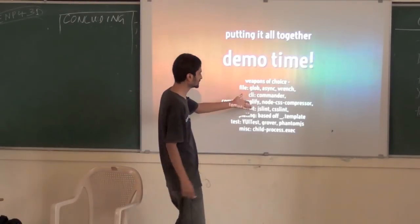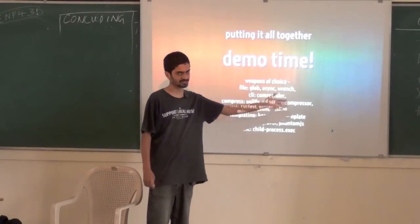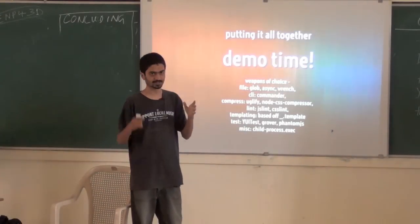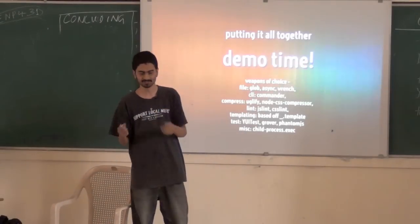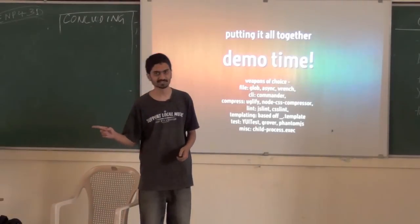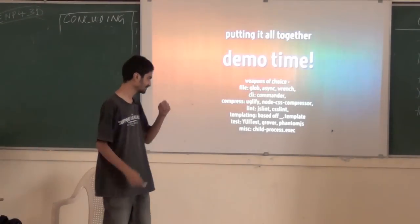I'm using JSLint and CSSLint for linting. For compressing, I'm using Uglify and Node CSS compressor, which is basically CSS min. I'm doing some small micro templating. I'll show you the code for that. I write basic HTML files and those get compiled into JavaScript. It's quite cool. For testing, I'm using YUI Test, Grover, and PhantomJS. Except that because the internet's not cooperating with me, I might not be able to give you a proper demo for that, but I'll try.